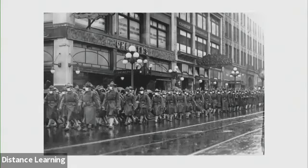So this was caused by a virus. But remember I said they discovered what viruses were in the 1930s. So in 1918, they had no idea what was causing this. So it was really very, very scary. They had basically no treatments and no idea what was causing this.